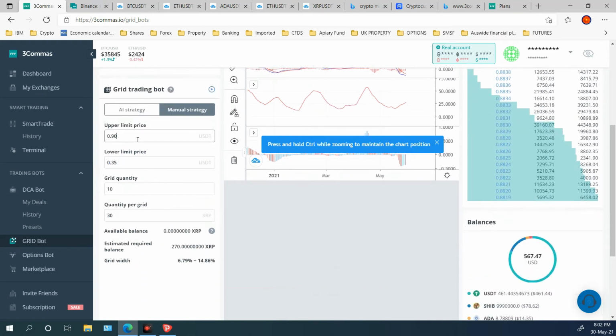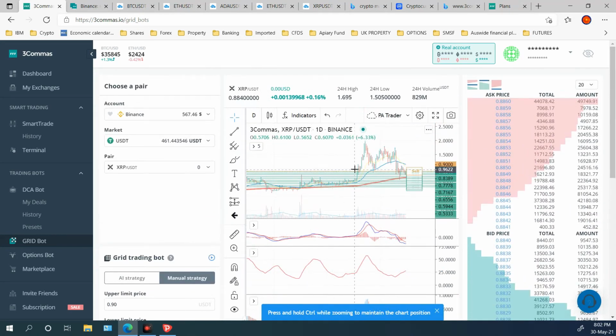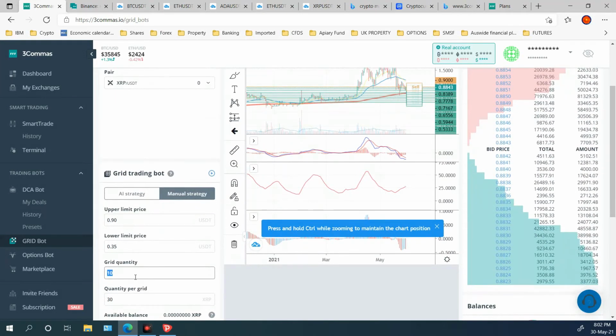So what you do is you basically put your price in here, your upper price, your lower price. Then you select the grid quantity. The grid quantity really is how many levels you want the grid to be. I would recommend something on the order of, probably no more than 10. Why do I say that? Because if you have more than 10, then your profits are actually going to be quite small.